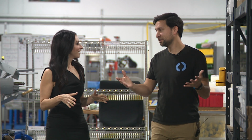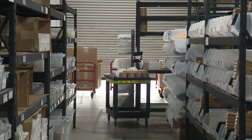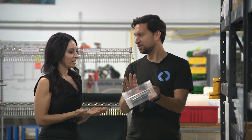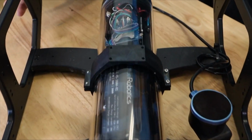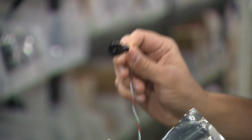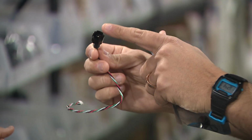Yeah. This is actually our store. We build everything to stock so we can ship it out the same day. Even in marine robotics, people want to get things fast. So this is all of our finished goods. This is one component. This is just the enclosure part of a watertight enclosure. This was one of our first products. It's called the Bar 30 pressure sensor. On our vehicle, we can measure the depth of the vehicle by measuring the water pressure.